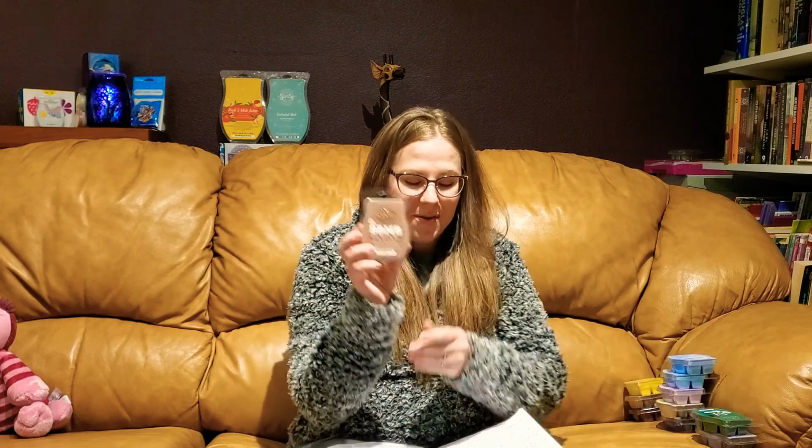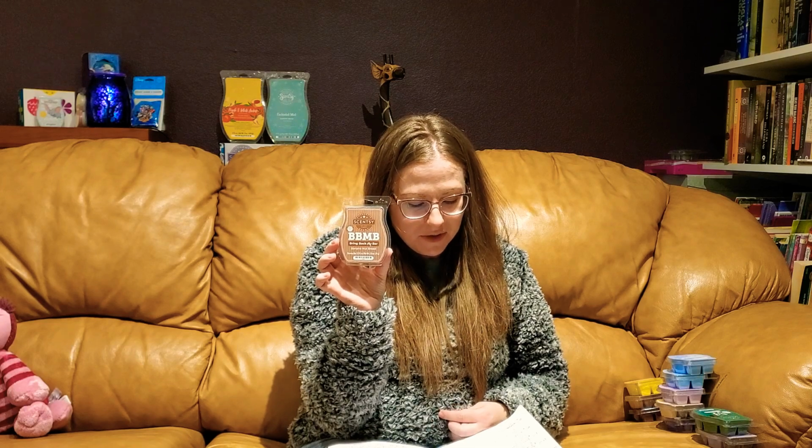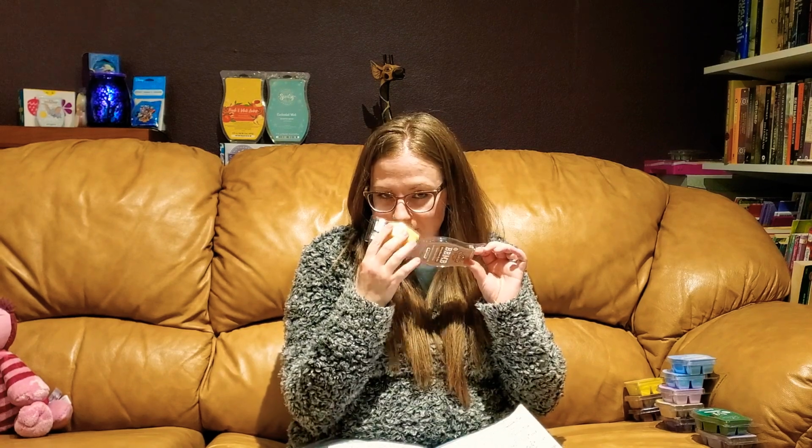Okay, coming in at number 12, from the June 2020 Bring Back My Bar lineup, we have Banana Nut Bread. Scentsy says, right out of the oven with pure ripe bananas, nuts, and spices. This one took me by surprise because I wouldn't call myself a bakery fan necessarily. It's not really in my wheelhouse, but I actually really enjoyed this. It was strong, long lasting, and it's just a really nice bakery scent.